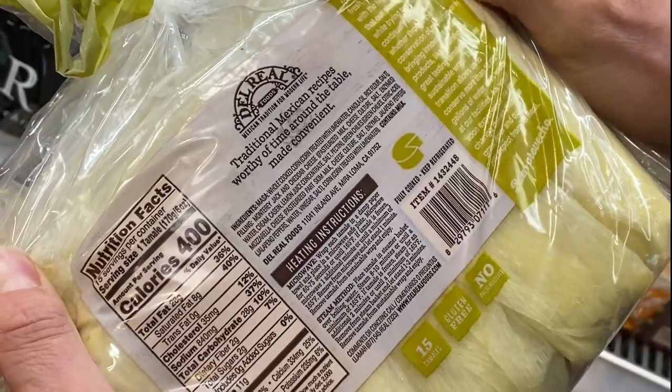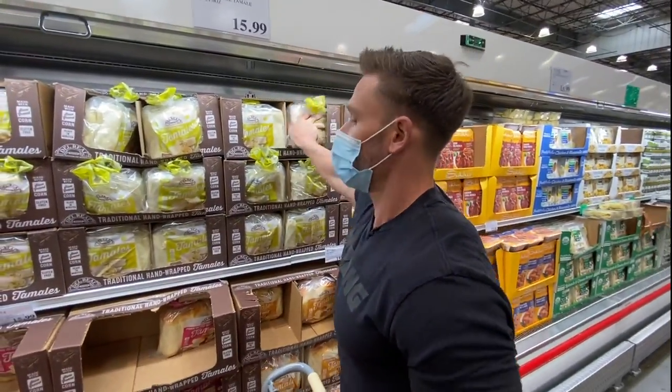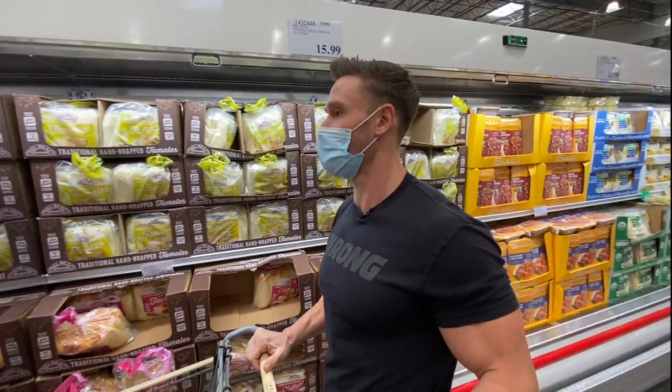It's relatively clean, and this is a roadshow item at Costco. I don't think it's going to be here forever. So if I was doing a cheat meal, oh my gosh, that would totally be in the mix. I am a sucker for tamales.